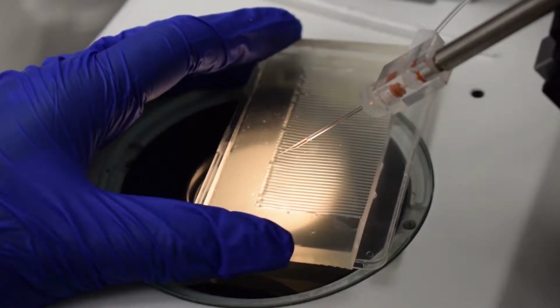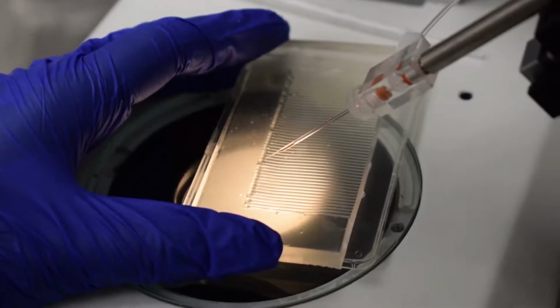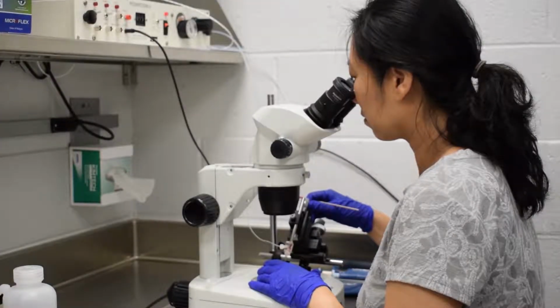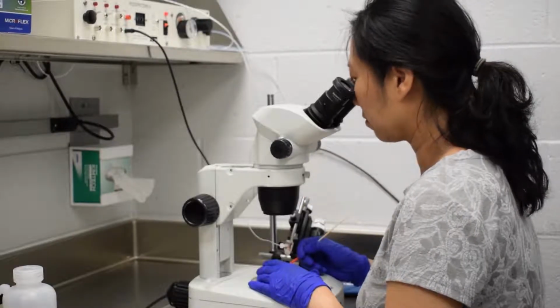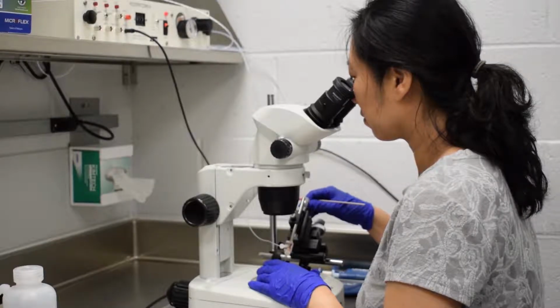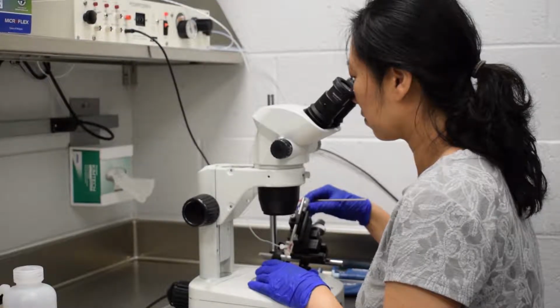She can inject several hundred eggs in a single sitting. Typically, we inject anywhere from 200 to 1,000 eggs in a particular experimental window, usually within a couple of hours. And those animals can then be allowed to develop, and we can ask how altering that gene's expression impacts the development of the organism.